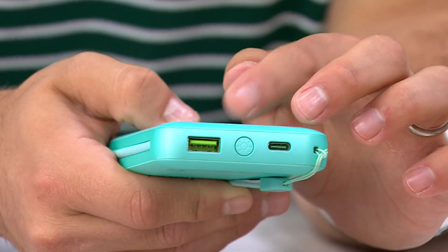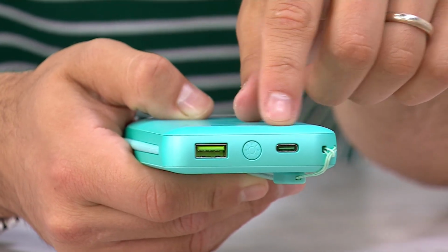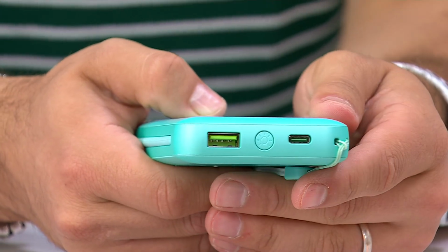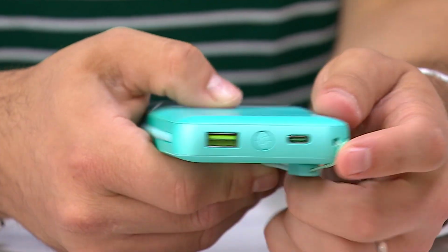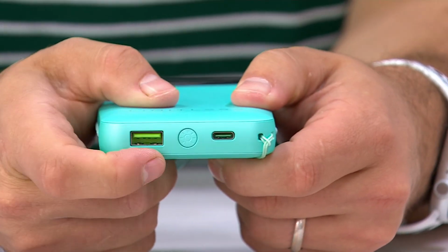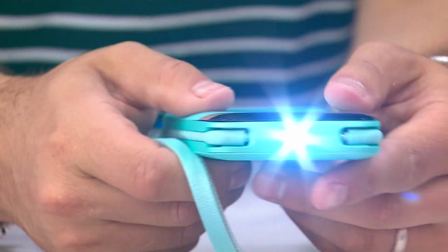These are both USB out ports. What that means is you can plug in maybe your Apple Watch charger into either of these, because the year that you have your Apple Watch will determine the port that you use. But we give you both. Now what's that button in the middle? That button there, when you hold that down, that's going to activate the flashlight that's on the back.